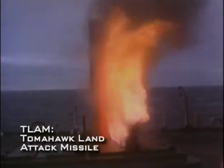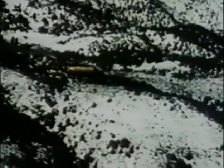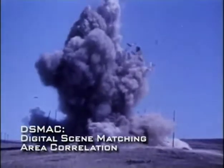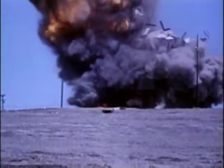The TLAM looks exactly like the TASM and is fired from the same vertical launchers. Using terrain comparison radar for navigation, this Tomahawk variant is designed to attack land targets, often at the request of ground forces. Its onboard computer compares a digital picture of the target with a live image feed from its camera for real-time precision targeting. This targeting system is called DSMAC, for Digital Scene Matching Area Correlation. The TLAM can travel 700 miles to deliver its 1,000-pound payload. The missile can either airburst to destroy exposed targets or dispatch cluster munitions.